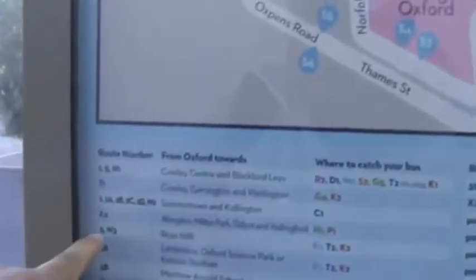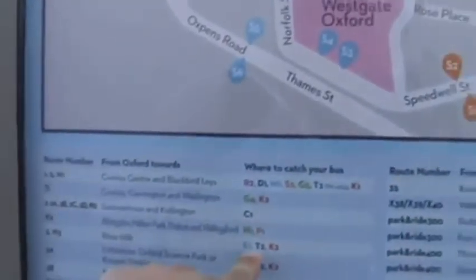Where to catch your bus in Oxford? Right, that'll be helpful. That's helpful, isn't it? 3. Right, and then 3s. That's 3. And then, right, E1, T2, and K2. And this is where... so it's M6, M5. It's none of these. Right, great.